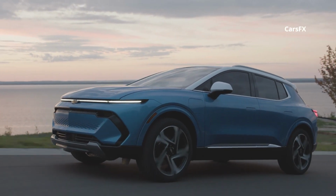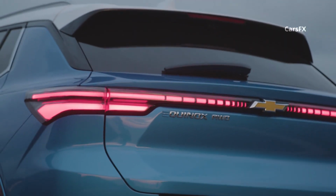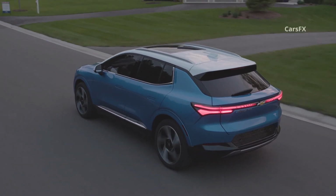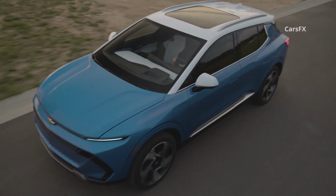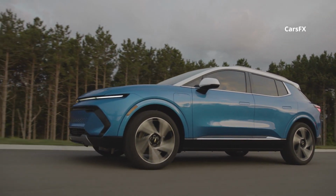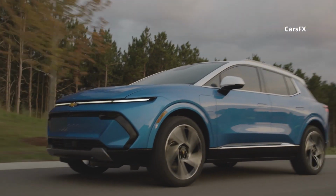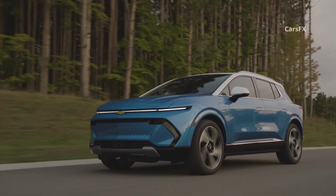Shoppers would need to opt for the 2LT trim to get heated seats and even the availability of adaptive cruise control. That attractive base price also doesn't include 300 miles of range, instead offering an estimated 250 miles of range from the base battery pack. That really isn't bad though, considering the Equinox EV's base price tag, and 250 miles should be plenty for the average American. Really, those are the only caveats to the new Equinox EV.